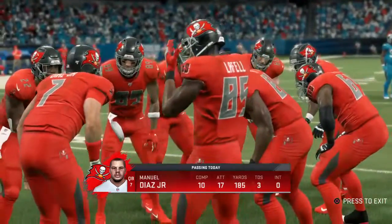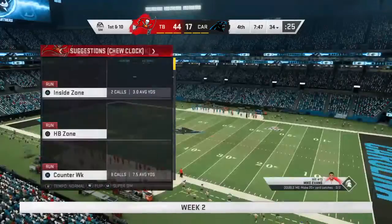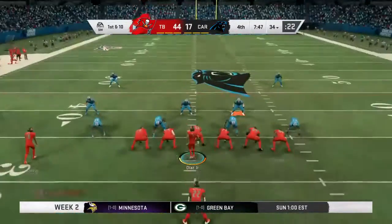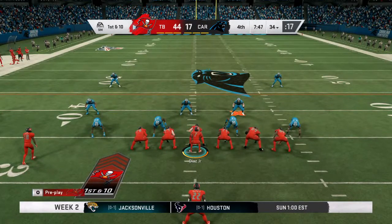Here comes the Tampa Bay offense now heading back out onto the field. Here's 1st and 10. On the double. Mike's by 4. Mike's by 4. All you get is a headache.